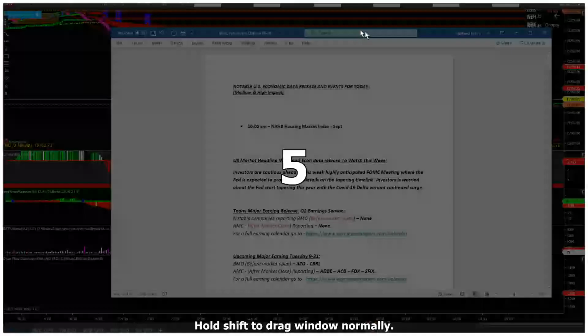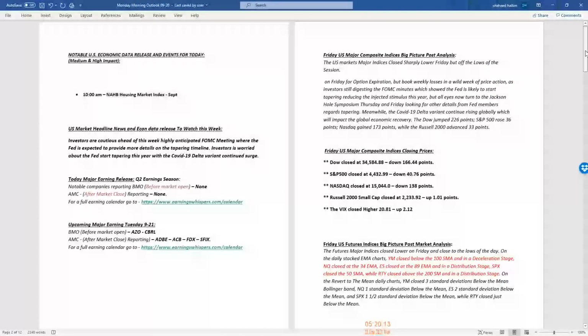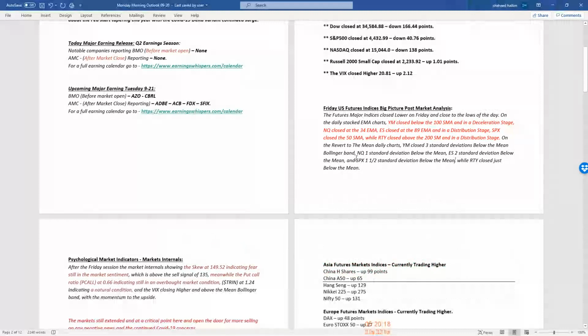What I was doing on Friday, I was looking at the market itself, right? When I look at the indices on Friday at the close, this is what was happening on the futures side. You have the YM closing below the 100, which opened the door for more selling, in a deceleration stage, meaning more downside. You have NQ closing at the 34 EMA, ES at the 89, SPX at the 50, and RTY closing just above the 200. This is a recipe for disaster. This is a recipe for continuous selling.